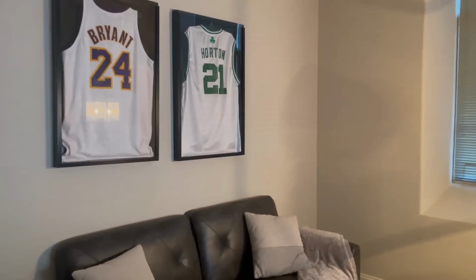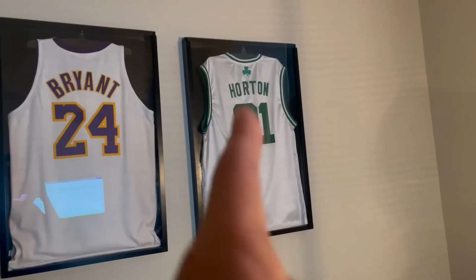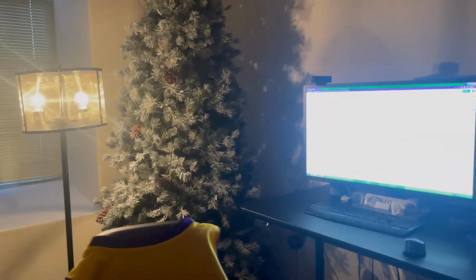You're gonna notice a basketball theme. So we got the Kobe Bryant jersey. Believe it or not, I did have a short stint with the Celtics. I got a Kobe magazine, got some family stuff. Picture of the cocoa beans. Got the little couch, and so here's a story with the Christmas tree.